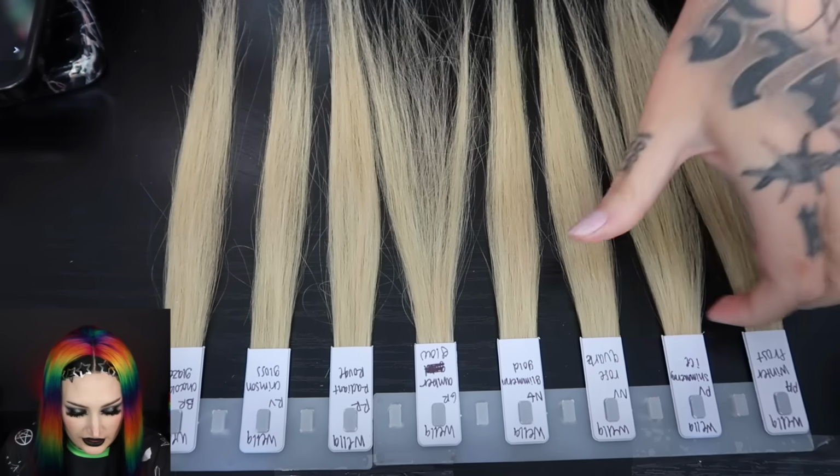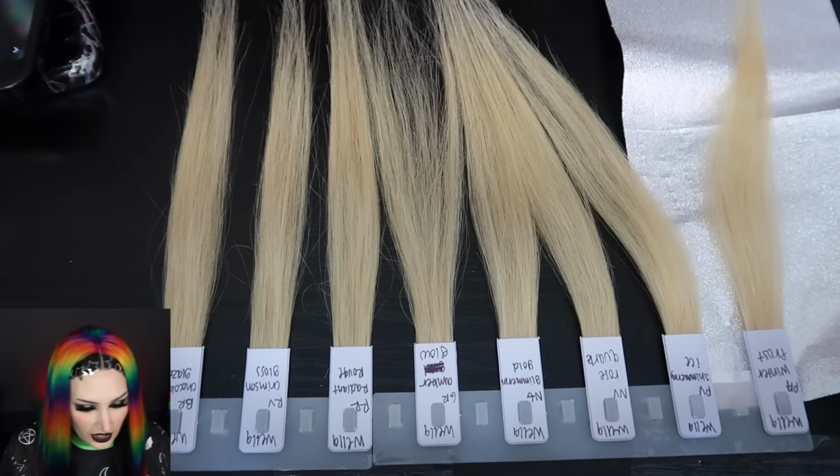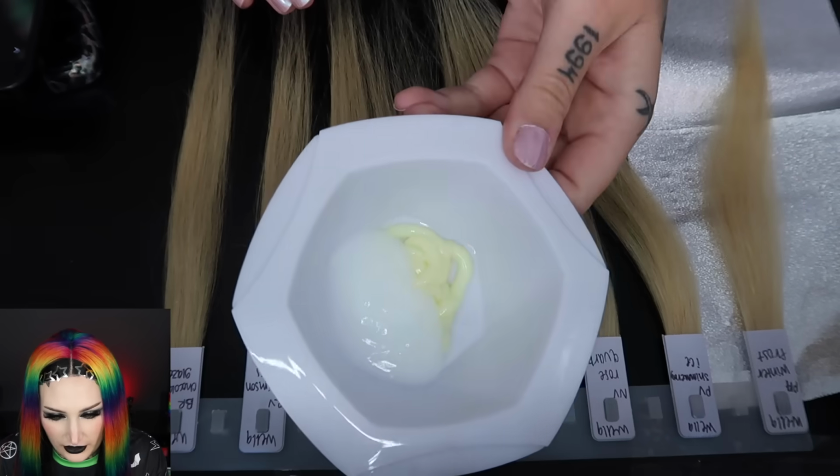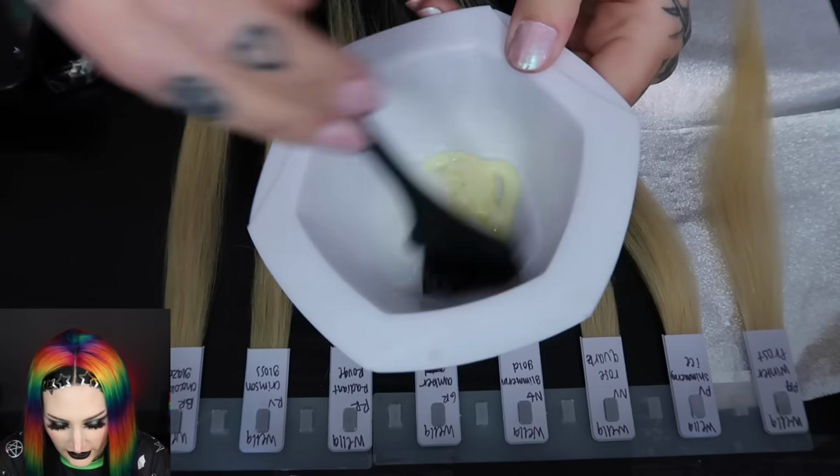All right, here are the swatches. I went ahead and mixed up 5 of the colors and then I'll do the rest after we run through these. So here's the first color. This one is the PA Winter Frost. So I'm gonna go ahead and mix this together.